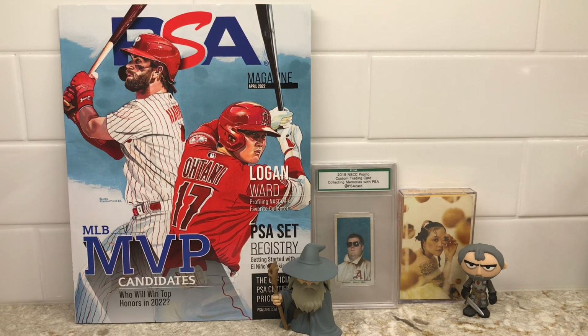Question 14. Who will hit more home runs, Josh Donaldson or Gary Sanchez? This is kind of tough. I'll say Gary Sanchez because he'll probably get way more opportunities, maybe with the Twins. Who knows? But I'll go with Gary Sanchez. Question 15. How many innings will Clayton Kershaw pitch this year? I'll say 160.